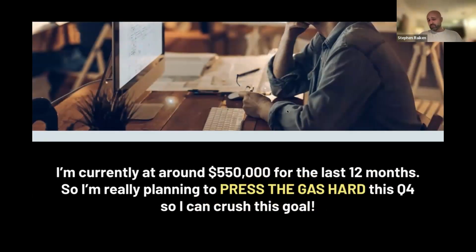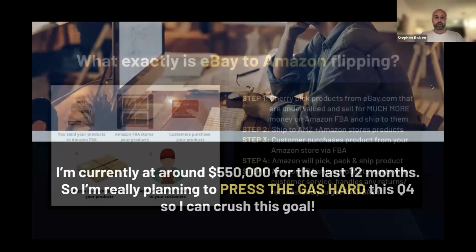Okay. So I'm at about 550K. I'm trying to get to 750K, and we're in Q4 right now. In Q4, items sell so much faster. Inventory moves. It's the holiday season. So I'm hoping to really push hard and hit that.